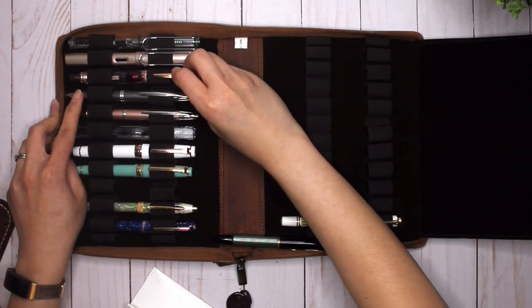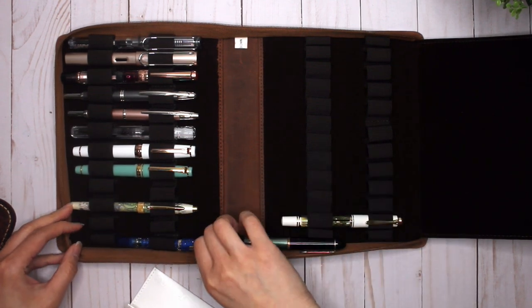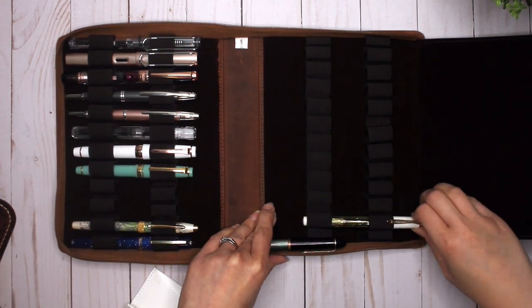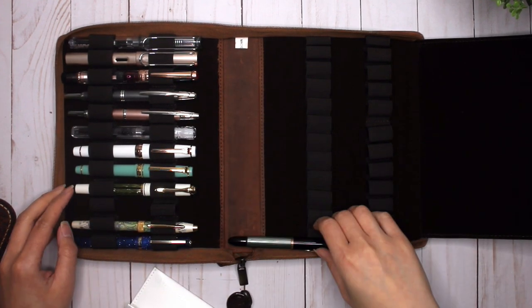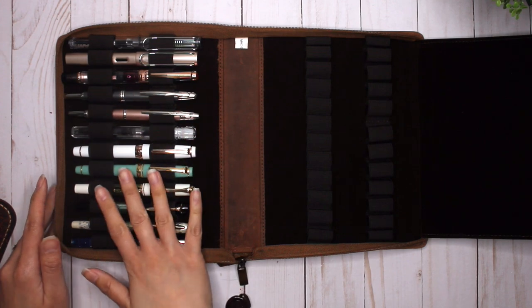So I'm gonna put the Twisby Diamond 580 here. Move these two to the side because these are the ones that I only have one of each of. Then move my Pelican M400 and my Pelican 140 to this side. So this is my current collection as it stands, and I love that it fills this side.